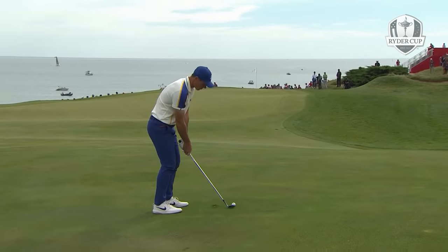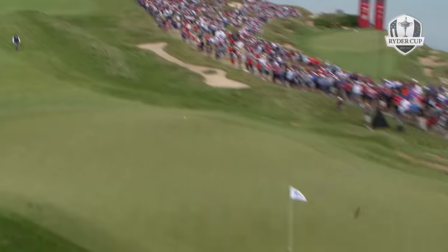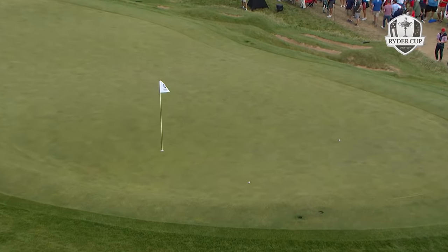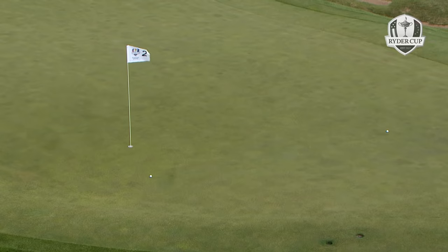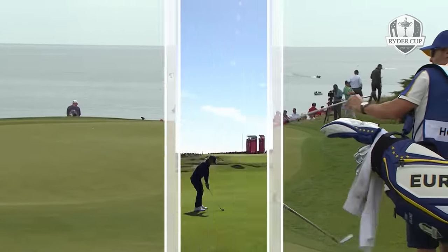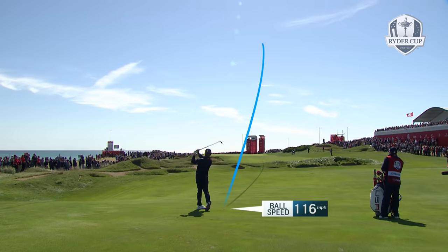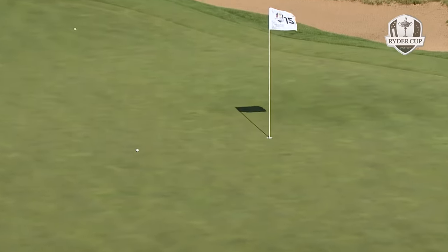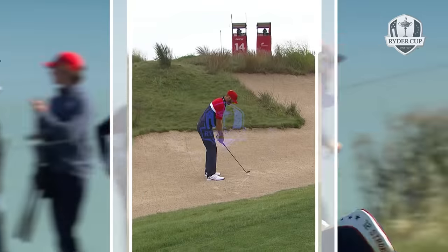Viktor Hovland's third shot at the par five, second. A tough one to judge, get the distance right coming over that little mound. He decided to take the mound out of play, and wow, what a shot. That's a confident shot. Flying it over the mound, using spin to get it close. Second shot at 15 for Schauffele. Two up, and that's a really good shot. That's better than a good shot. That's a great shot. That will give them a fantastic chance to go three up.